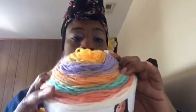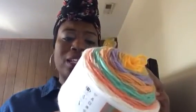You get 590 yards of this. When I went on the Lion Brand website, it looks like they're going to have about 20 different colors for this. Like I said, they do say that they're out of stock until September on the website. But if you can find this in your local Walmart, I really do like it.